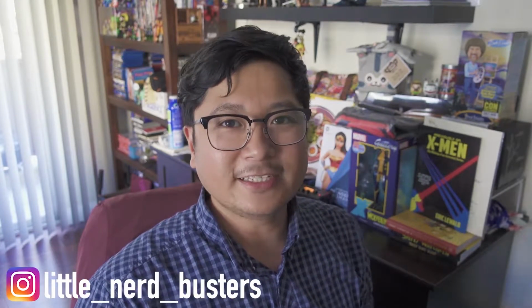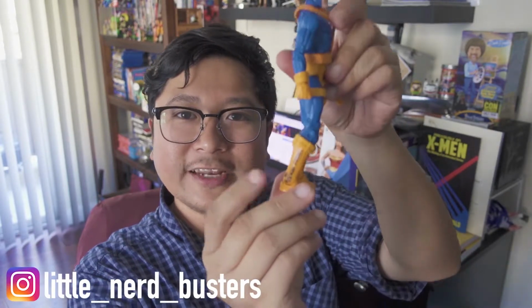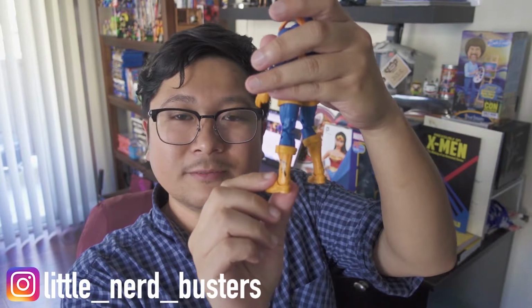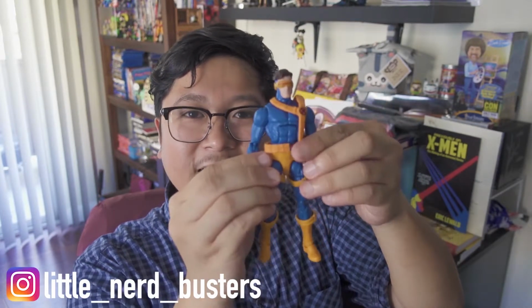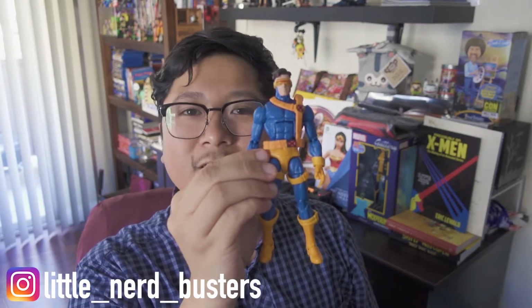But that's not even the best part of it. I brought one other thing to get signed because I was looking at the panel and one of my goals was to get this one signed. It's actually my Cyclops action figure, the Jim Lee version. And Larry Houston signed the boot, if you can see that there. And Eric Lewald also signed the boot.